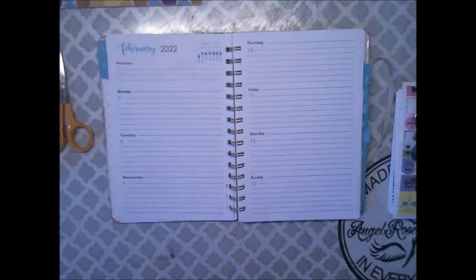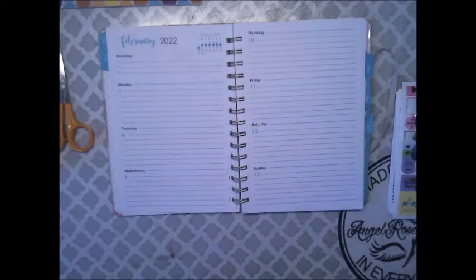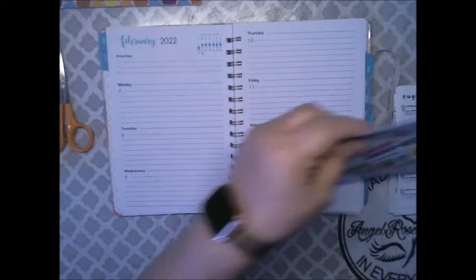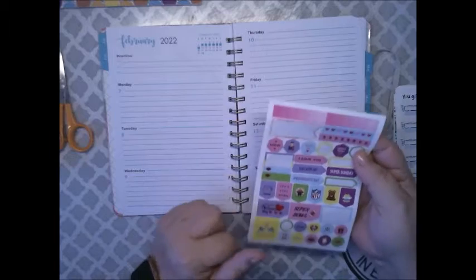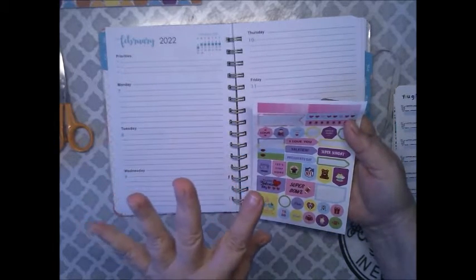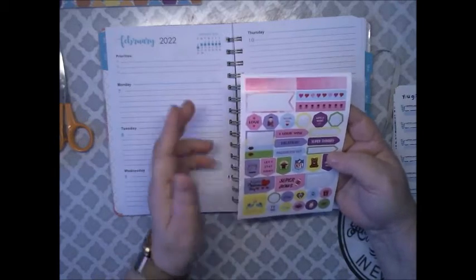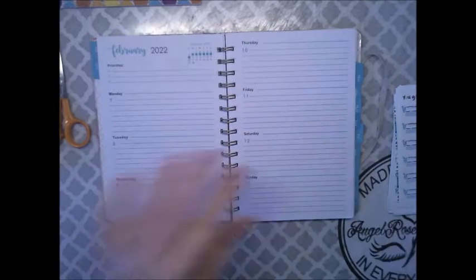And today I'm here with my February 2022 planning. We're going to start with February 7th through the 13th. I'm on track, y'all. I'm on track. So we're going to see from the company that sent me the planner to review, we're going to see what they have. And this is all for Valentine's Day, so we're going to save that.